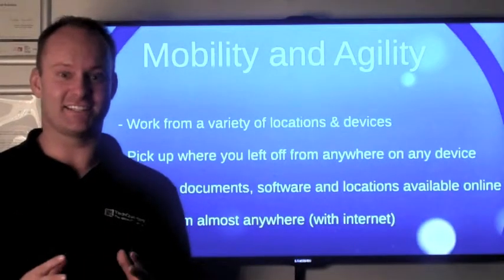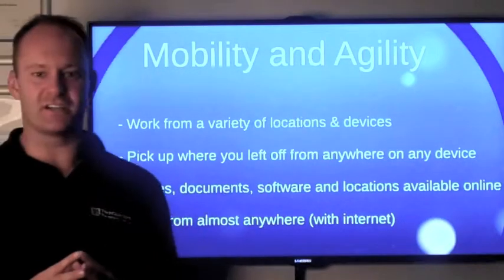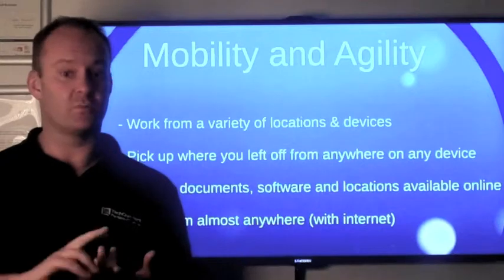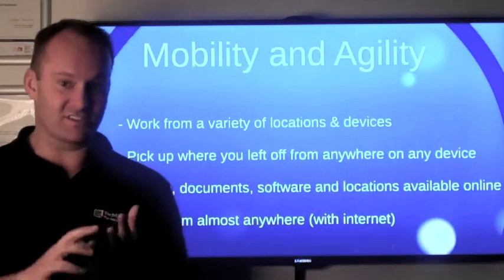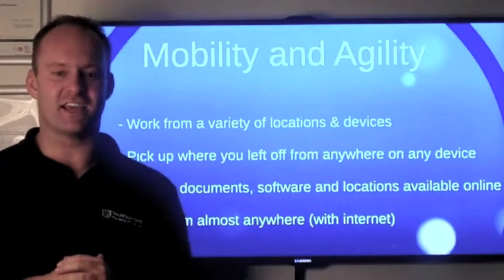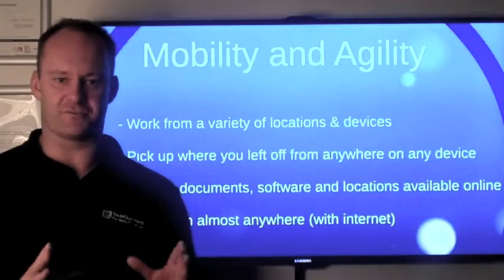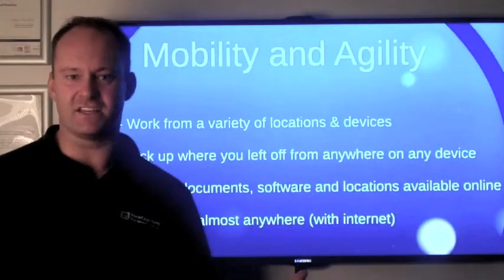Mobility and agility. Okay, work from a variety of locations and devices. What we mean by this is you can work from home, you can work from your office, you can work on the train if you really want to. You can work from a Pret a Manger or a Starbucks. Wherever there is an internet connection, you can work, as long as you have a device with a Wi-Fi signal or a 3G signal. Okay, so you can pick up where you left off from anywhere on any device.